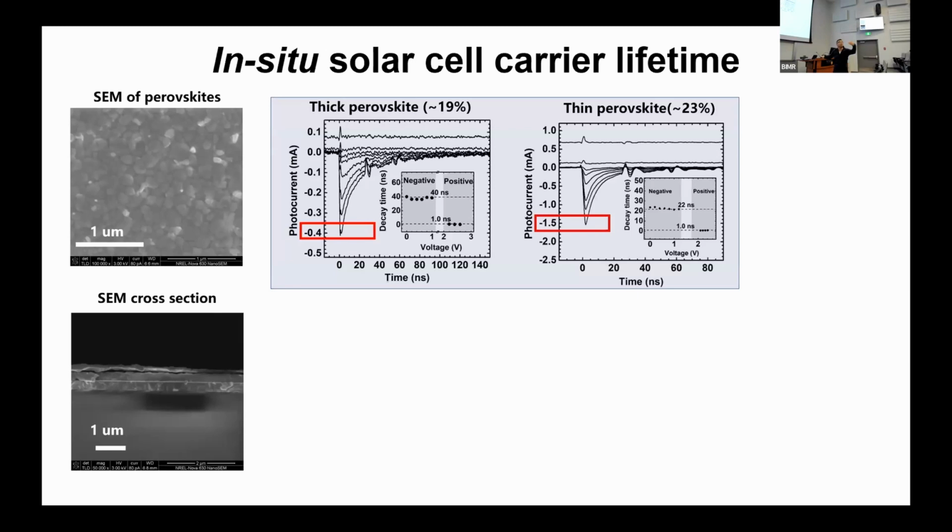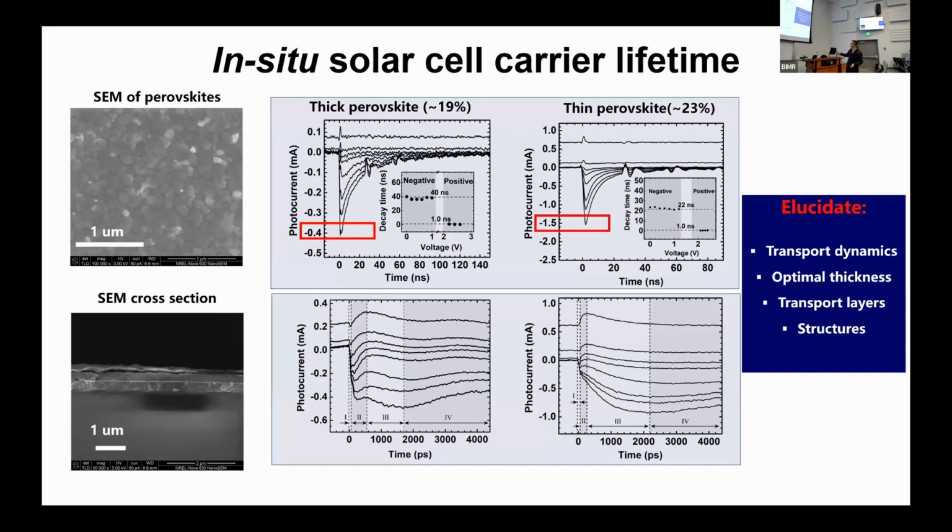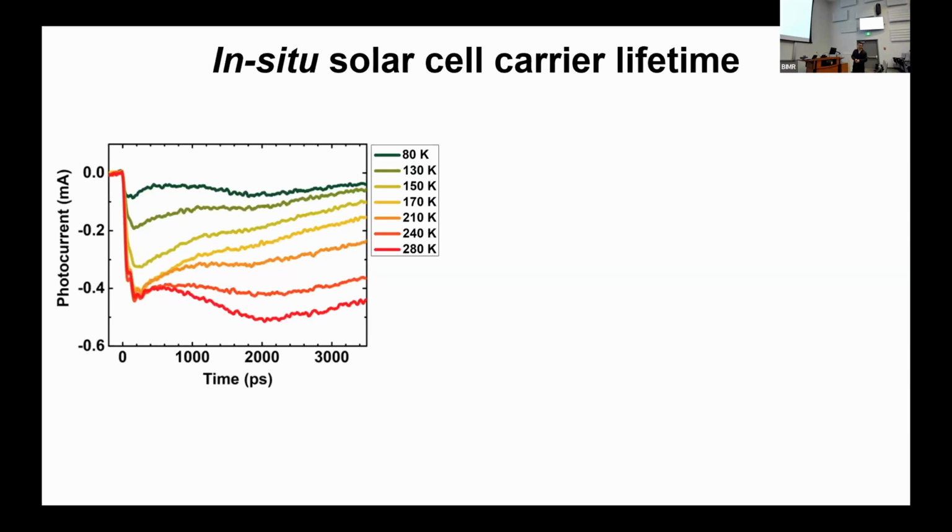So let's say it's a zoom in, ultra-fast photocurrent measurement. This is an ongoing project. We are still working on it, but I show you some preliminary data. We can use this technique easily to identify the carrier transport dynamics in different layers, the device structure, the thickness, and so on. We also did the temperature dependence to identify the carrier transport.